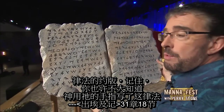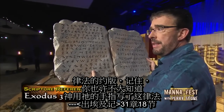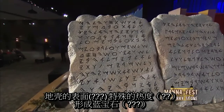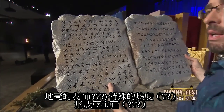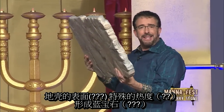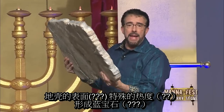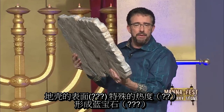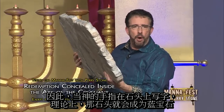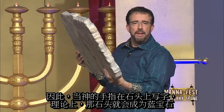Tablets of the law. Now remember, y'all do know that God wrote with the finger of his hand on this. Are you aware of the tradition that it was sapphire that he wrote them on? According to Wayne Penn, who's a laser scientist on my board, there's aluminum oxide in the earth's crust. He's a laser scientist who made synthetic sapphire for the space shuttle, okay? You have to heat aluminum oxide with some other things to a certain temperature. It crystallizes. You can form sapphire. He said when God wrote on the rock with the finger of his hand, theoretically, it became a sapphire. Now, his throne's a sapphire.